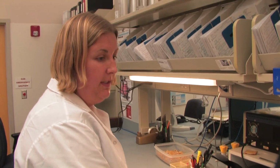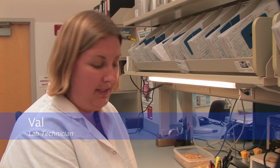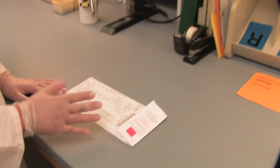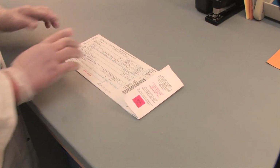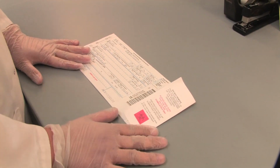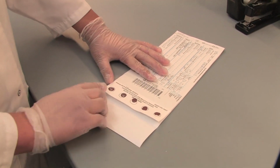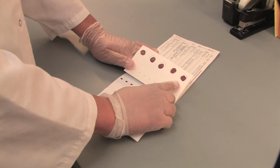All right, so this is the login bench, and this is where it all begins. So what happens when we receive these specimens in the lab is the staff evaluate the demographic information and make sure that we have certain key components like name of the baby, facility, and date of birth. Once we've verified that that information is available, then we evaluate the blood spot quality. And the blood is protected by this flap, so we pull this back and we evaluate the front, and then we flip it over and we evaluate the back.